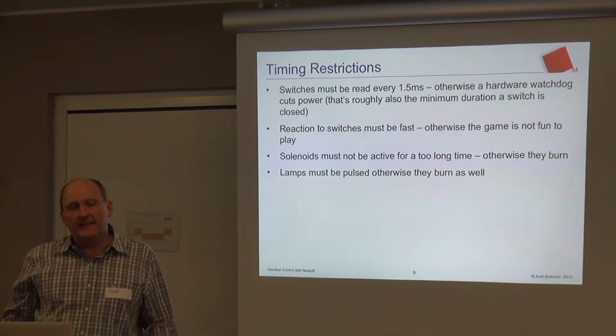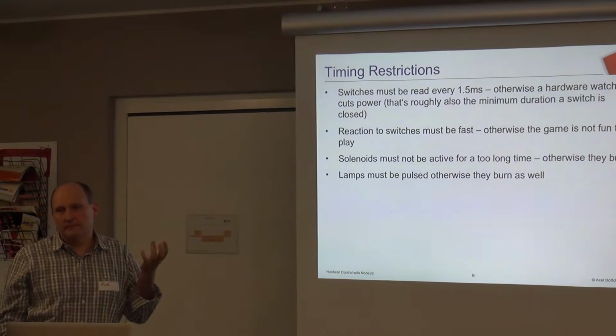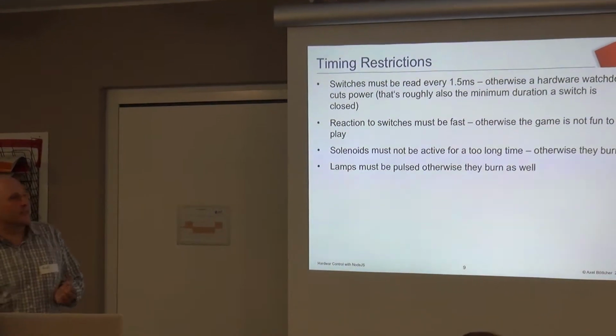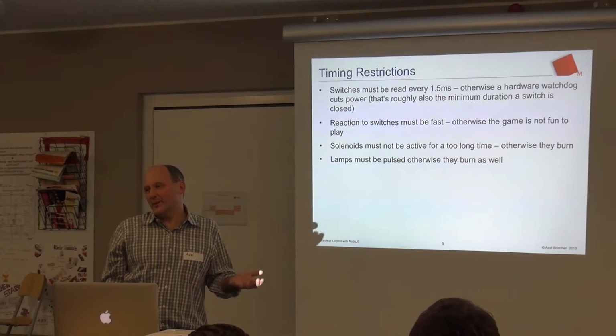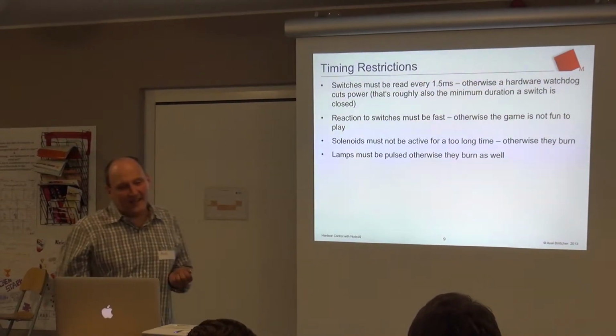The next thing is when the solenoids fire, you have really a wired solenoid. This consumes a lot of current. When this is switched on for too long, it will just burn. And you have a really expensive coil burning down. This must be prevented anyhow.